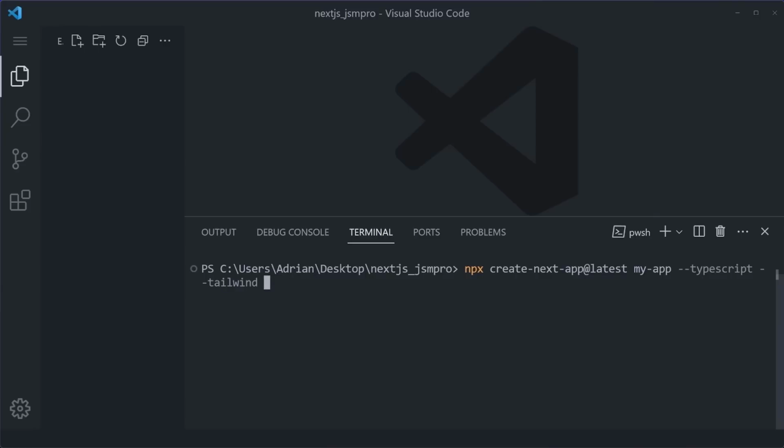I'm going to remove ESLint from here, and instead of saying my app, I'm going to simply say /, which is going to create the application in the current repository we're in. So let's simply press enter. And this is going to ask us a couple of questions to make our app truly our own.